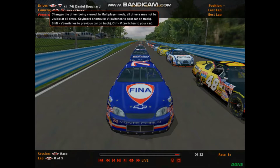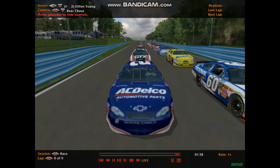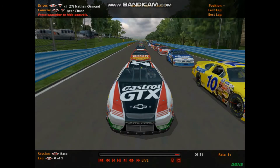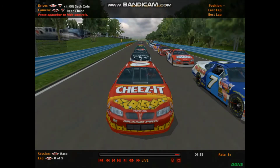Next row has Daniel Bouchard, number 74. He's alongside number 48, Jesse Turner, the Stacker 2 Gould's Pump Chevrolet. Next row down has number 2, Dylan Young in the AC Delco Chevrolet, and number 60, Levi McIntyre in the Fastenal Ford, the Carl Edwards colors. Next row has number 60, Nathan Orman, the Castrol GTX Chevrolet, and number 10, Keith Batson in the Nesquik Ford.